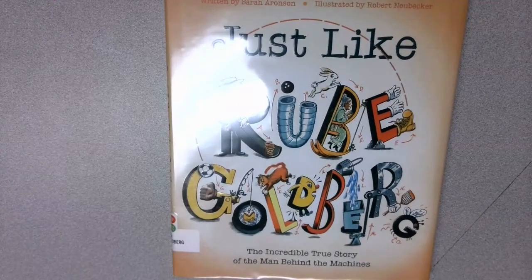So friends, that was Just Like Rube Goldberg. A really, really interesting guy. And the machines that he created and the machines that other people still are creating, like the guy on the YouTube channel, he's inspired so many people to be creative and think differently about solving problems. And I hope you do the same.